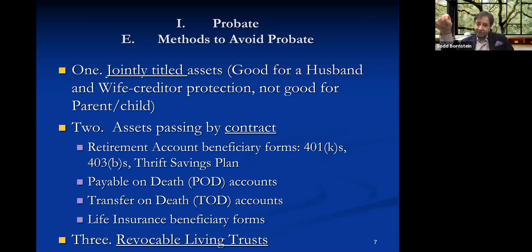So assets or accounts that have beneficiary designation forms, such as life insurance or 401ks or IRAs, don't go through the probate process. Whoever is designated as the beneficiary, and usually there's a primary beneficiary and a contingent beneficiary that you fill out on your 401k or your life insurance, just files a claim with the life insurance company or the custodian of the retirement account, and then they can get their money.